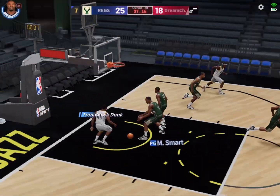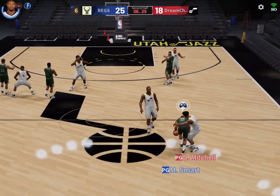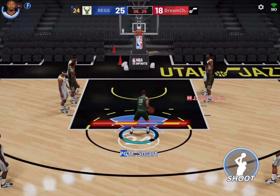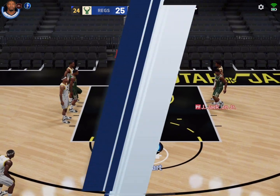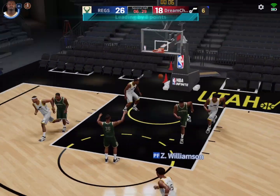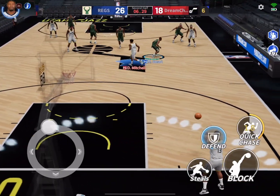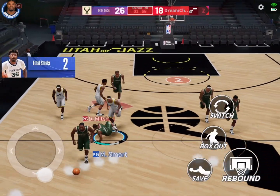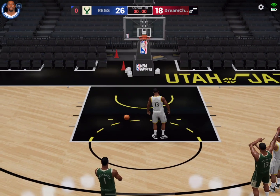There's only a few seconds remaining. An amazing tomahawk dunk right there. It hits the rim but doesn't go in. The offense is moving up the court. Forces another turnover. What a great game!